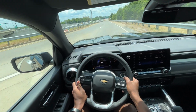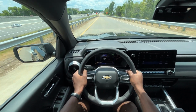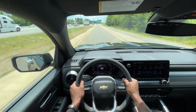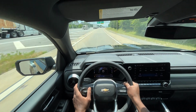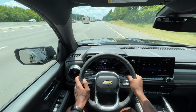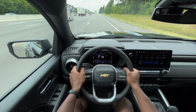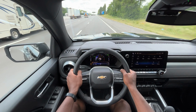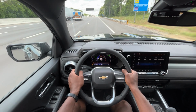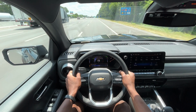We'll give it just a little throttle here. And I like the 8-speed shift points. Just very nice power throughout the gears overall. Very impressive. And ride quality is pretty excellent. Just driving down the road here.